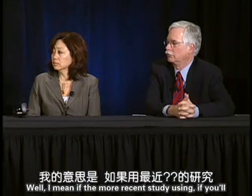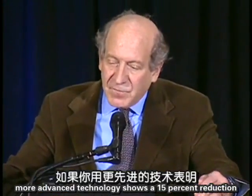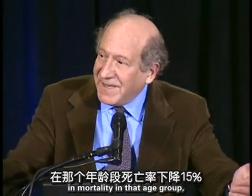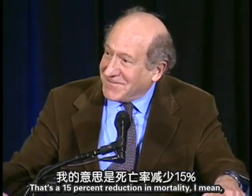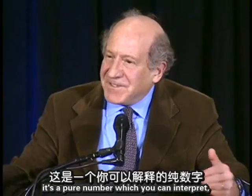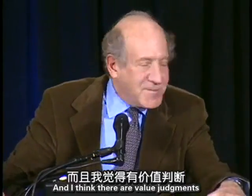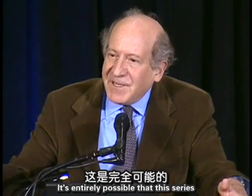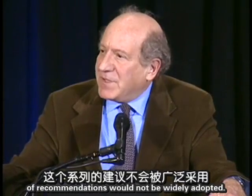Well, if the more recent study using, if you will, more advanced technology shows a 15% reduction in mortality in that age group, obviously one group would look at that and say, wow, that's a 15% reduction in mortality. It's a pure number which you can interpret as you want. And I think there are value judgments, and it's a controversial issue, and it's going to remain controversial.